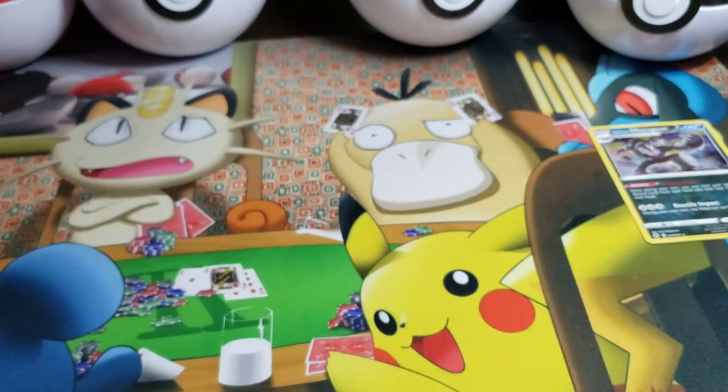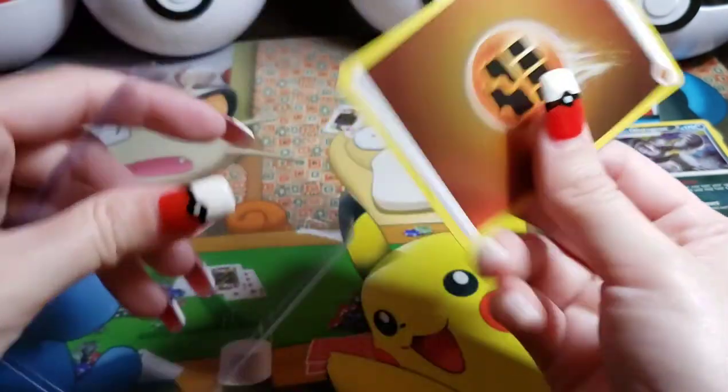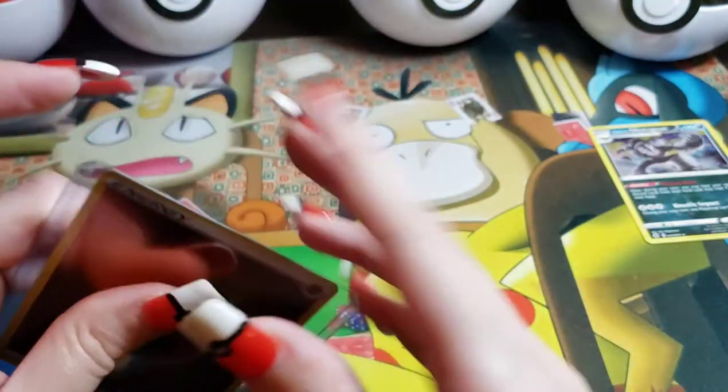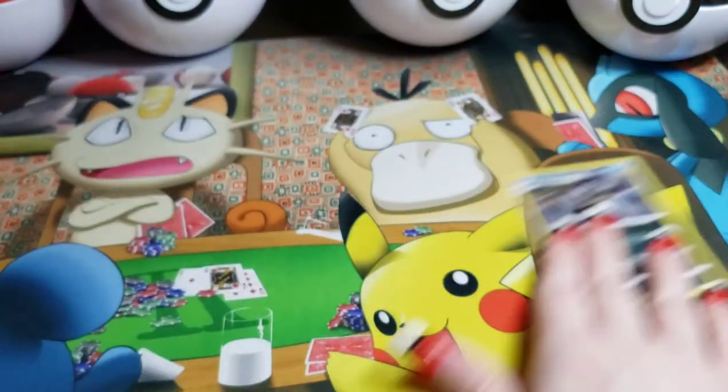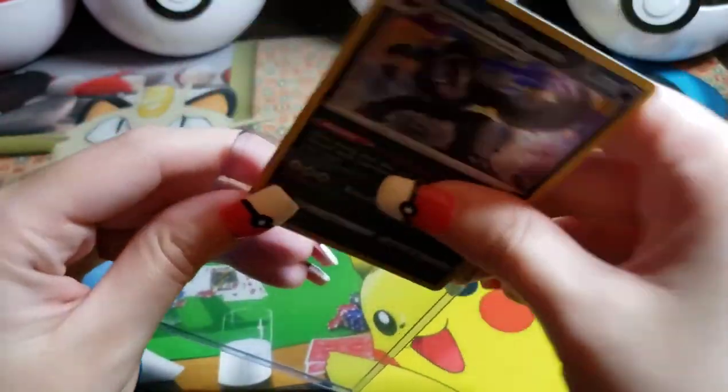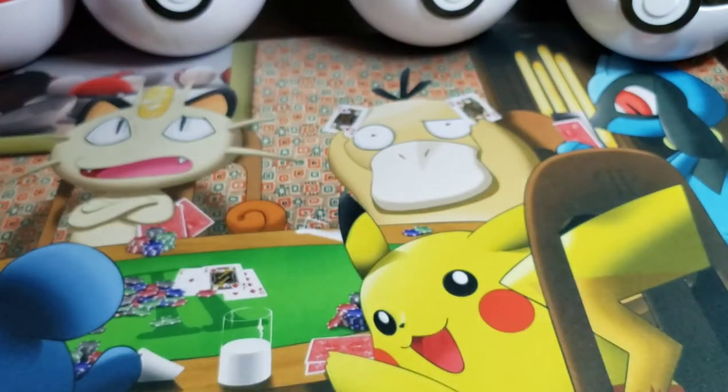Go ahead and do the Dubwool. There we go. Dubwool in there. One for the energy. There we go. And last one for the Obstagoon. The Obstagoon that we almost thought wasn't hollow. That happened a lot in this video. It did. All right. Well.